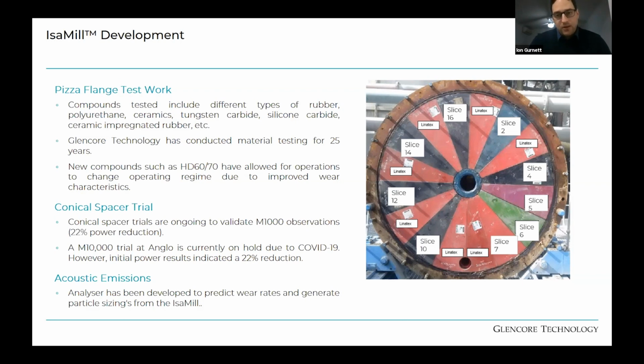What happens is when media goes through the kidneys of the mill, as it heads towards the shaft, there's effectively a dead space, which takes some of the momentum of the media out. By including the conical spaces, you provide a platform that allows media to accelerate into the kidney of the next mill, conserving medium, improving your power.